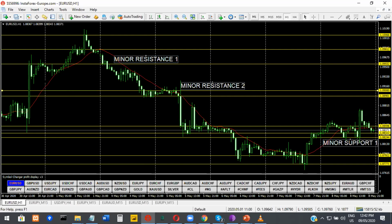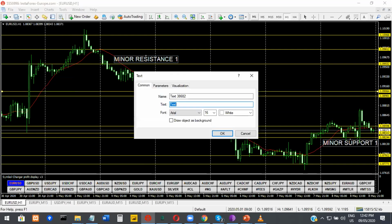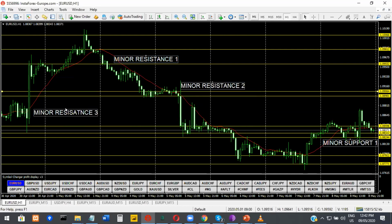All right. So minor resistance 3, that's it here. Serves this purpose. And of course, this is minor support also. Even though you can see this is minor support, price goes poof and drops down. So this is minor support 2, and that takes care of that.